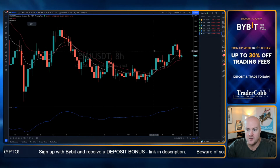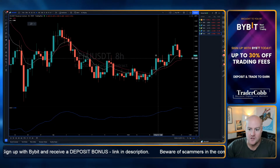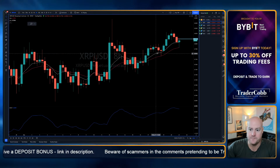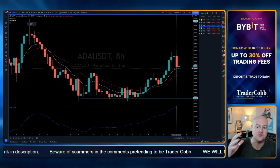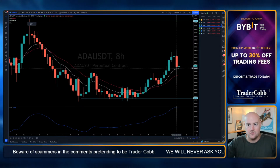Engine as well, you know, another clear pullback. So this is what I'm talking about when I talk about that clear cyclicity. Look, higher low, higher high, pull back. Note here on XRP, higher low, higher high, pull back. Cardano, higher low, higher high, pull back. These are clear trends, nice and clear, really, really clear indeed. That's the sort of thing that I'm after.